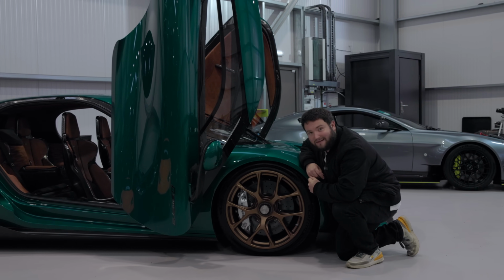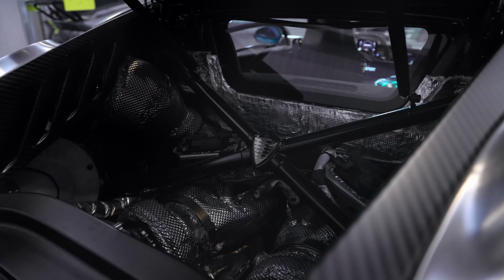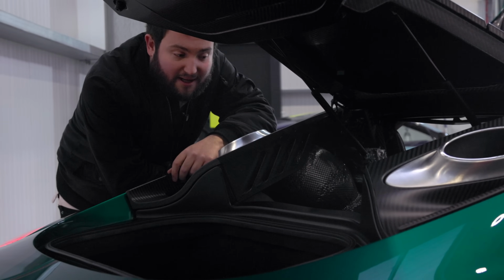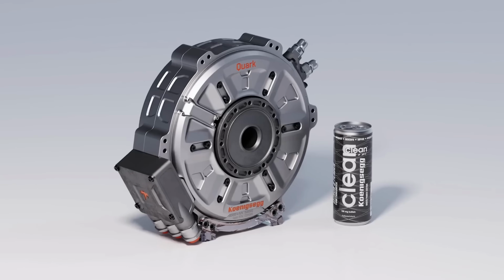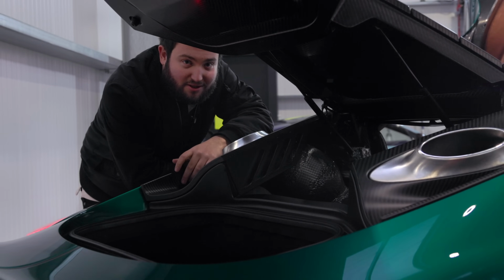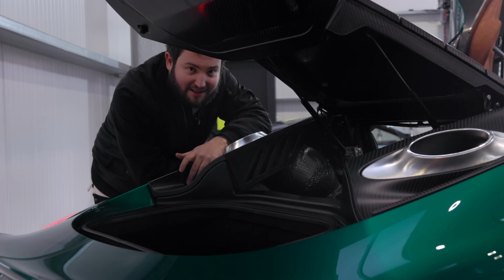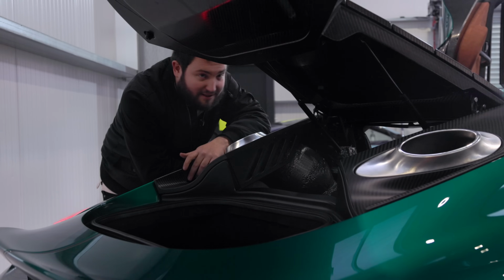So let's head to the back and have a little look at the drivetrain. Through here is the Jesko-derived Hot V. Now Hot V meaning the intakes are actually on the side rather than on the top, and this engine is insane. Combined with the electric Dark Matter motor on the front axle, the engine produces 1500, and combined with the electric motors, it produces a total of 2300 brake horsepower. Oh my God! Regardless of how many seats, you can put that amount in a bus and it would still be ludicrously fast, and well, this thing's no bus.